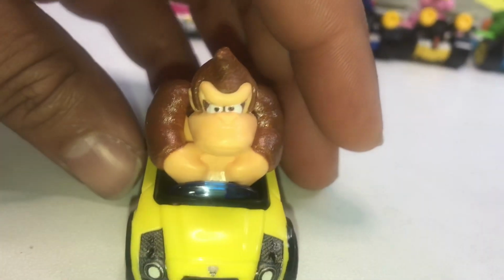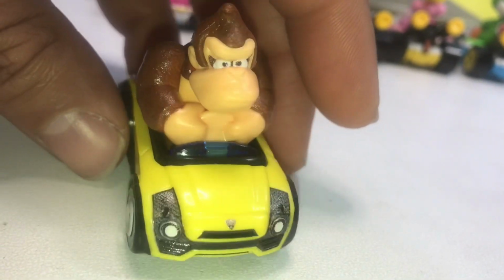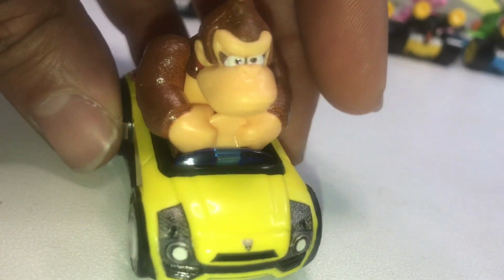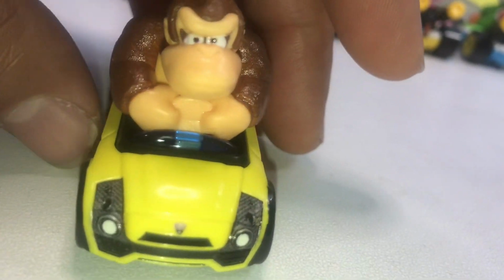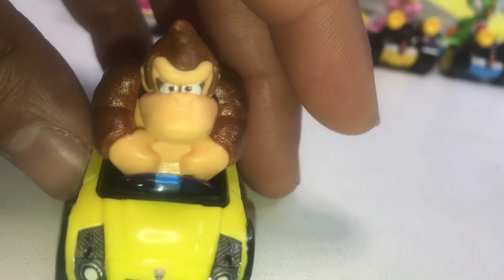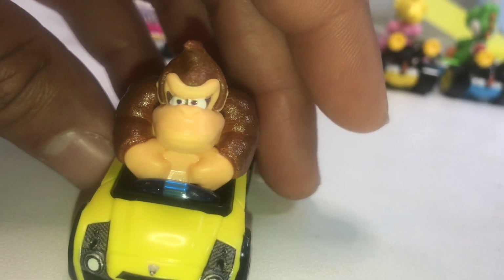Donkey Kong here. Same thing with Bowser. Body came out a little bit weird, probably because he's just so big. Kind of the same color as the wheels, the piece. They really didn't care to color in the wheel. Whatever, it's fine. A little bit lazy, but, you know, whatever. Eyes are a little bit... he's got some cross-eyed syndrome there.